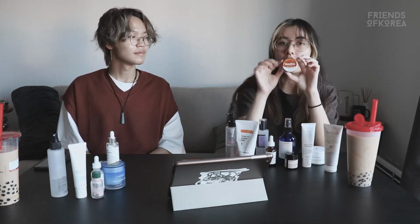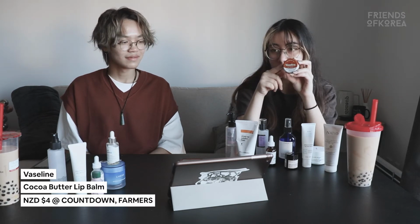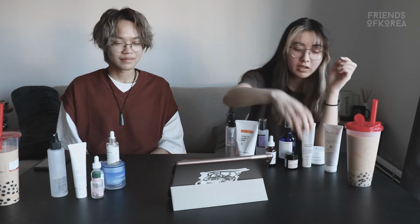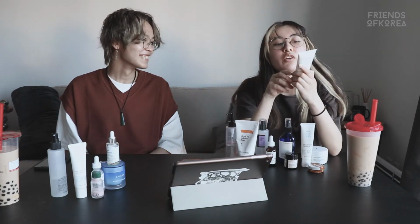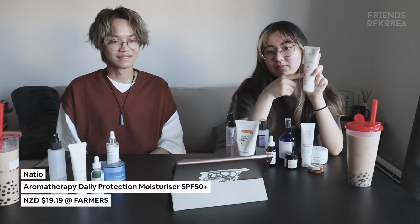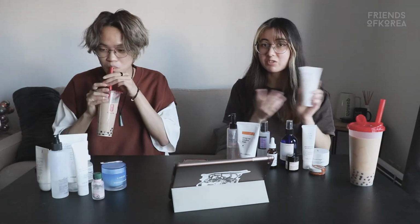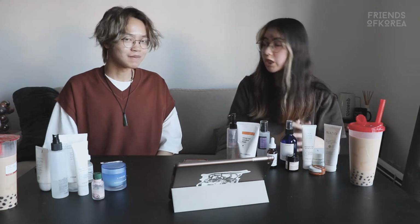And lip balm, always important. Keep your lips hydrated. This is the Vaseline Cocoa Butter one. I literally just use this to death, so that's great. And as for SPF, I use the Natio Daily Defense Face Moisturizer with SPF 50. And yeah, I use that just in the mornings. So it's great. And now we can head over to Tom's routine.